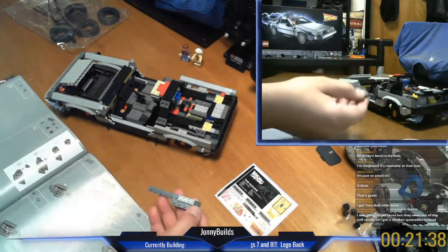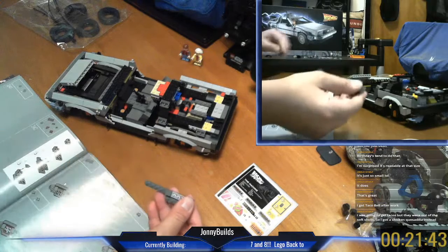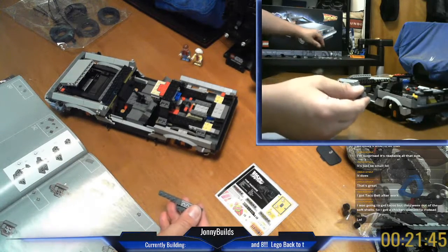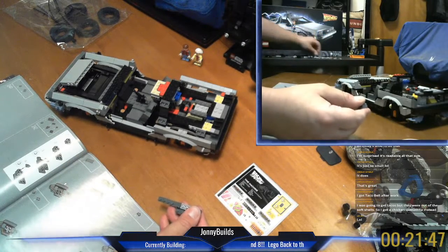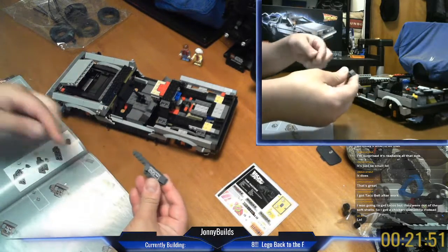Alright, so this is all the dash stuff. This is still dark gray. I see light gray pieces. What? I'm allowed to be excited. Alright.